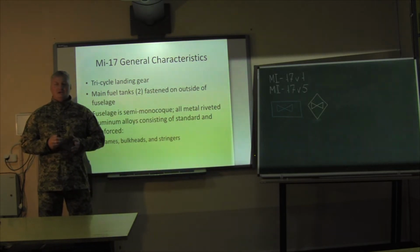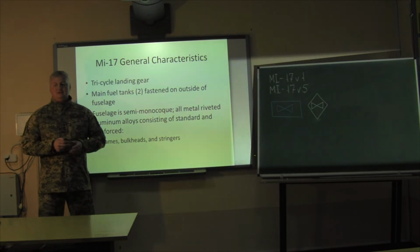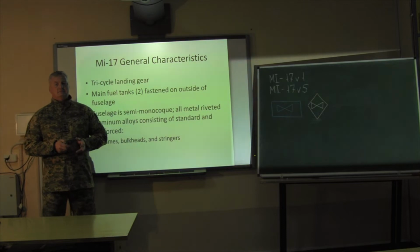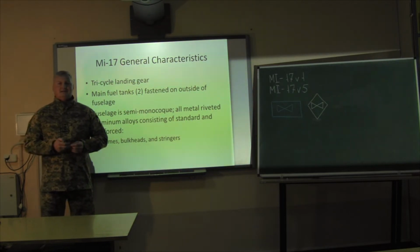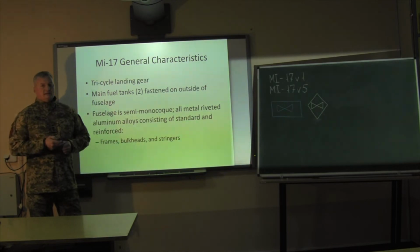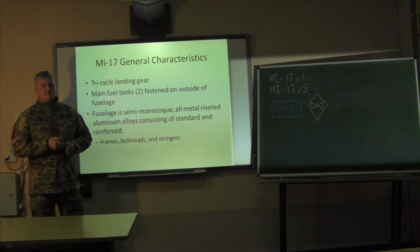Fuselage is semi-monocoque. All metal rivets, aluminum alloy, consisting of standard and reinforcers, frames, bulkheads, and stringers. It's a typical construction of every aircraft, and also Mi-8 or all these Mi series consist of the same construction.